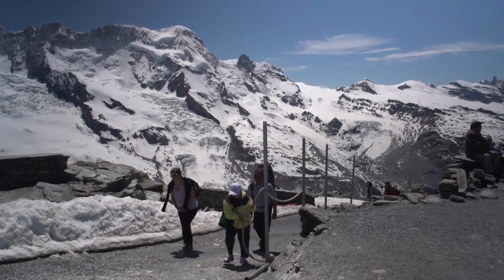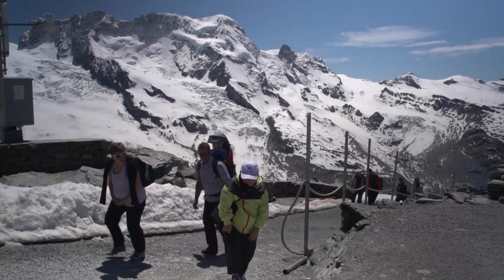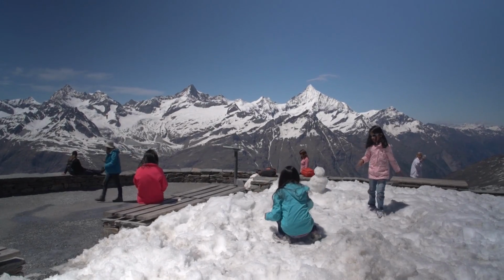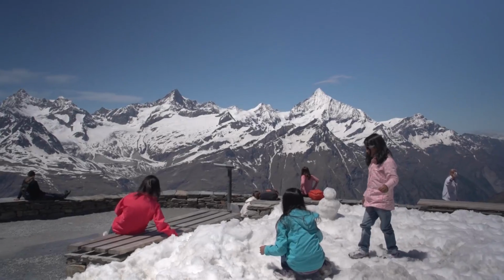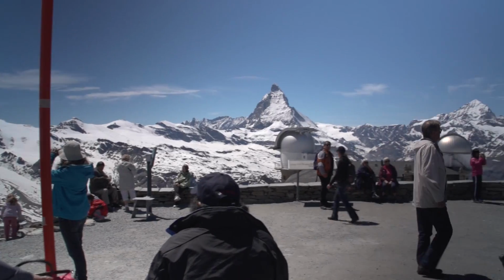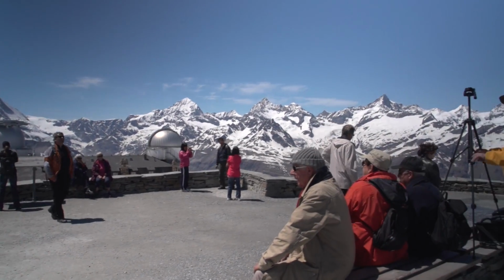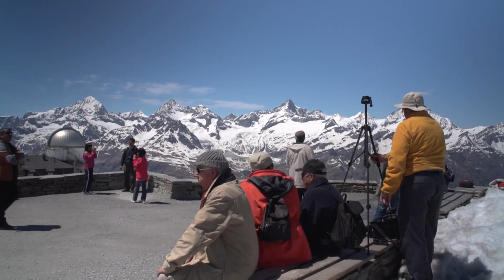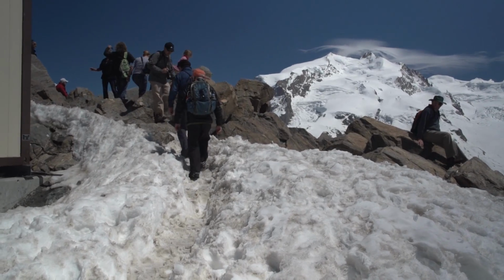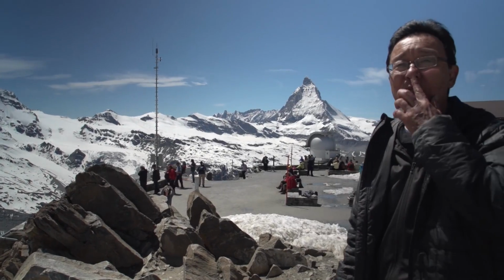And from there, you get the stunning panorama. So don't stop just at the top of the train station or at the restaurant or at the cafe terrace. You want to get to the top, the very top. Easy to get up there. And you will be rewarded with this unbelievable vista. A couple of us got overexcited and scrambled up this rocky pinnacle on top of the platform, but that wasn't really necessary.